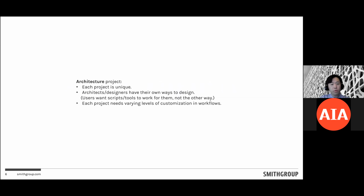For any architecture project, project team members are really important element. Architects, designers have their own ways to design. They want scripts or tools to work for them, not the other way. Because each project is unique, it needs varying levels of customization in its workflows.